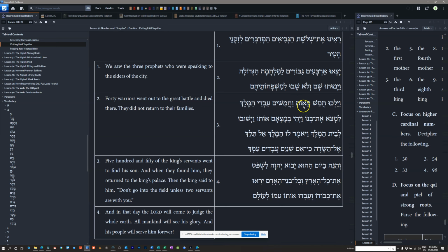So 550 servants of the king went out to find what or whom? Et beno, to find his son. Presumably the king's son. Vayehi be matzam.